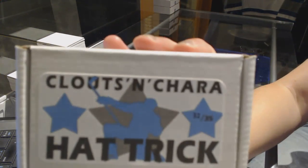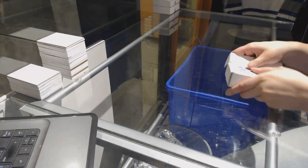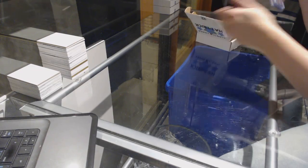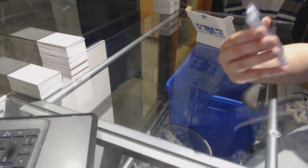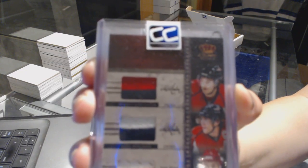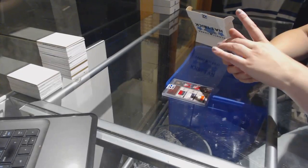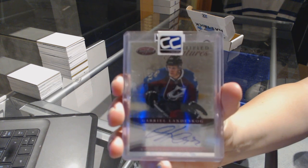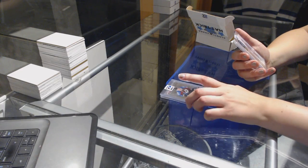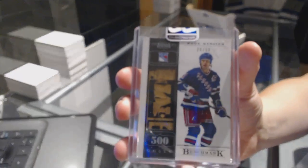To box number 32, which belongs to Maya. We've got a triple Prime jersey, numbered to 50, of Marcus Johansson, Alex Ovechkin, and Denny Marouk. We've got a Certified Signatures, Gabriel Landeskog. And we've got a Benchmark 500 Goals, number to 50 of Mark Messier.